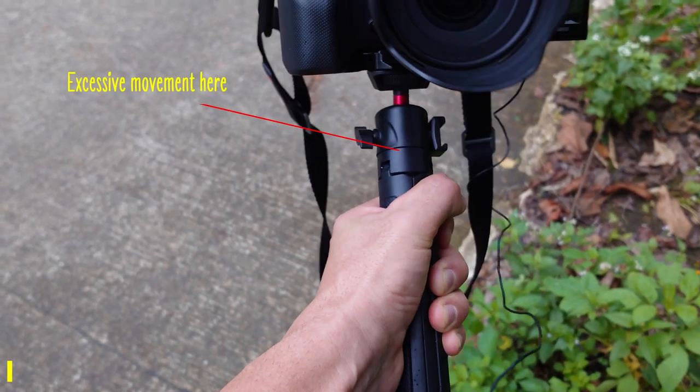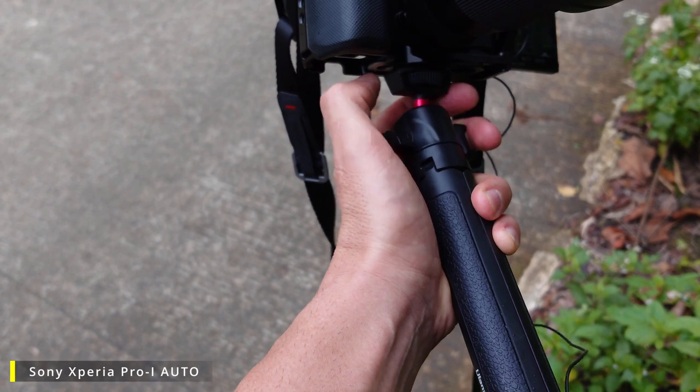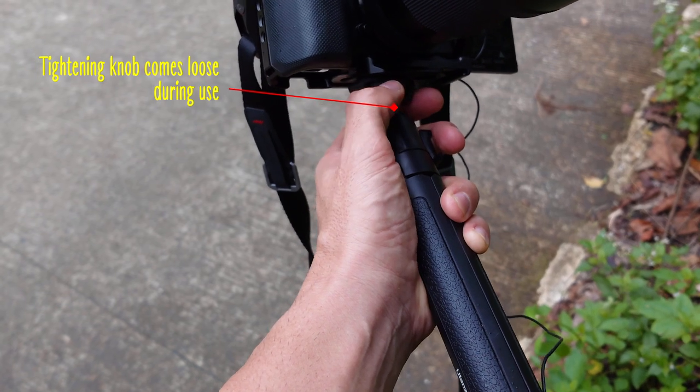See here, it moves left to right from this point here. The other weak point on this tripod is here, where it connects from the tripod head to the camera body. I always have to worry if this is gonna come loose.